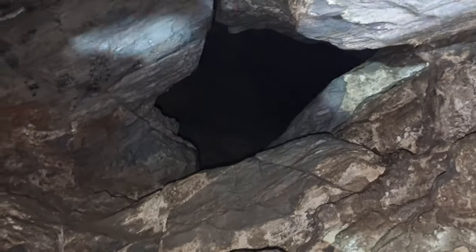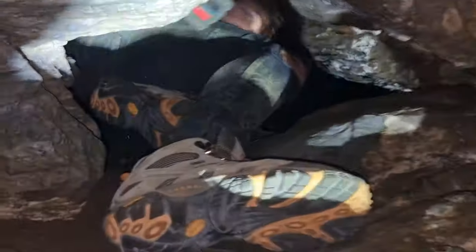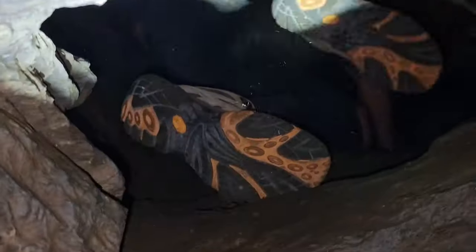He's gonna try and get through that hole, which is a bit hard to see, but it's tiny, that hole. Let's have a look. He's going in. Oh shit! He got through that little hole like nothing. What? Go for it?